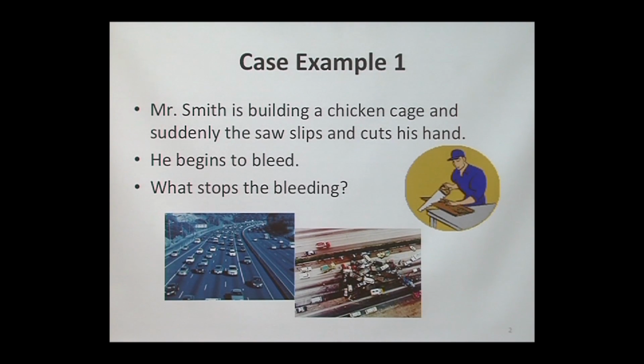And this is an example of a man, Mr. Smith, who is building a chicken cage. And suddenly the saw that's in his hand slips and he cuts his hand. As you might anticipate, and perhaps is what you've experienced, it begins to bleed. So what actually stops the bleeding?